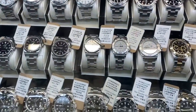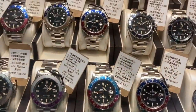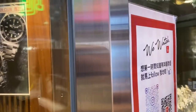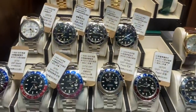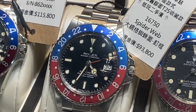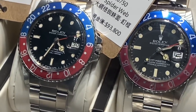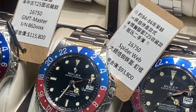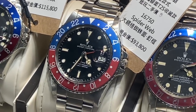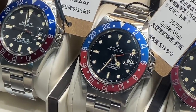6263. Very nice. And this is just more stuff here. Always some interesting stuff in the side window here at WeWatch. I've been eyeing this one with the spiderweb dial, 16750. I think it's a cool price. It's been there for a while, so probably over polished.